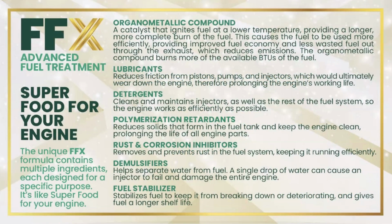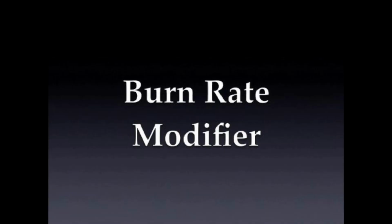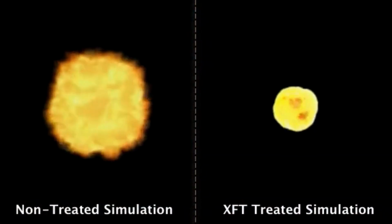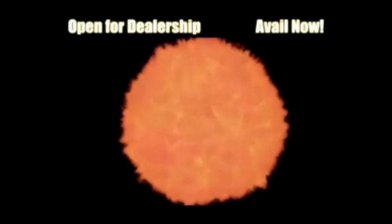Here's how it works. FFX has several components that all work together to bring you these amazing benefits. Let's quickly break them down. A very prominent component in FFX is a unique organometallic burn rate modifier. This works to lower the ignition point of the fuel by several hundred degrees. That's important because it causes the fuel to start burning sooner and provides more complete, longer, and better burn in your engine.